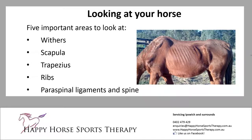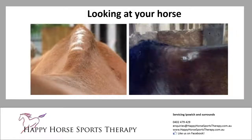So when we look at the horse, we'll talk about the withers first. The most common saddle fitting issue is when the saddle touches the withers. The saddle should never make contact with the withers or the spine at all. It can cause pain through rubbing and also joint issues along the spine because there's a joint in between each vertebrae of the spine. We get white hairs where the pigment cells have died.